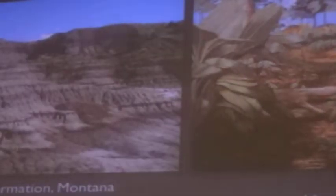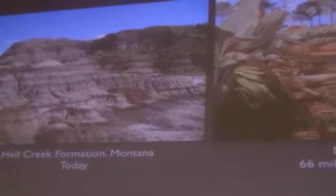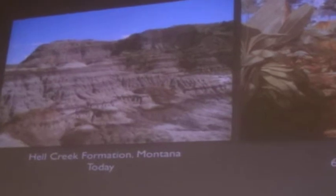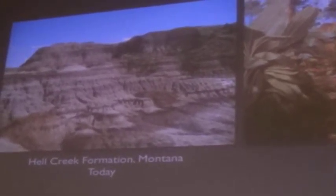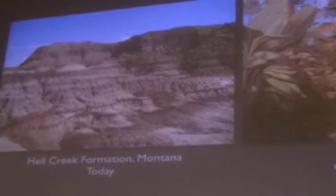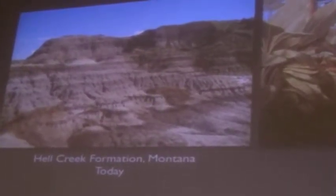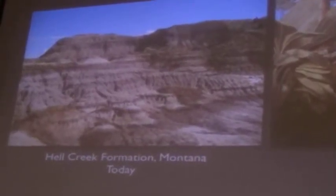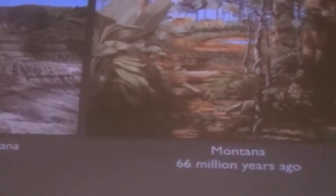Now, where we had those arrows are places where we preserve sedimentary rock. Rock that is basically formed from what's called lithification, the solidification of sand and mud. And these sands and muds are deposited by lakes and rivers. This is the Hell Creek Formation in Montana. If you want to find T-Rex, that is the best place to go. Go to Montana. That's T-Rex central, if you will. That is the type of rock where we find fossils of T-Rex.